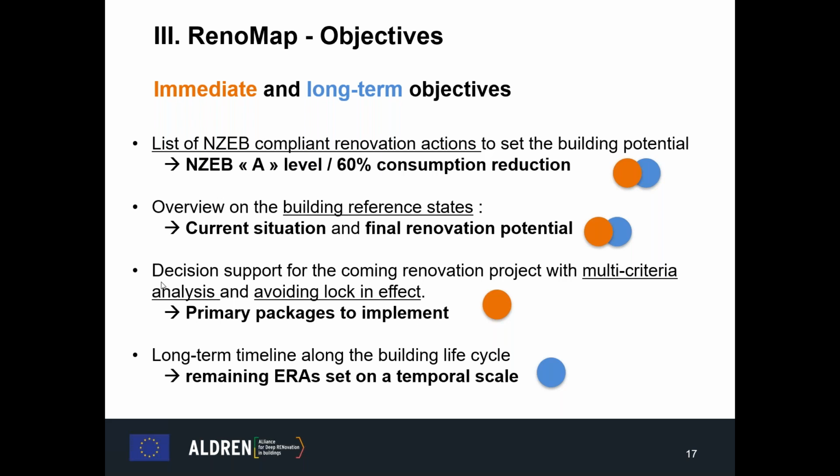The first objective and the related outcome of the RenoMap is to set a list of renovation actions, NZEB compliant renovation actions, which could be implemented on the building. When I mention NZEB compliant, that means a relative A level for the energy labels, or a 60% energy consumption decrease. So this first outcome is both for the immediate needs for the coming renovation project, but also for the long-term knowledge, which will be kept and capitalized in the passport.